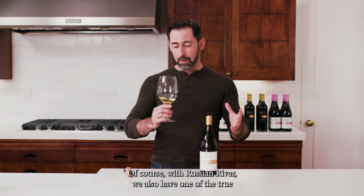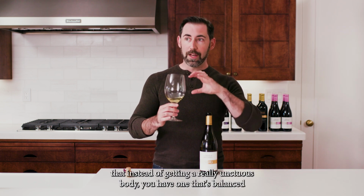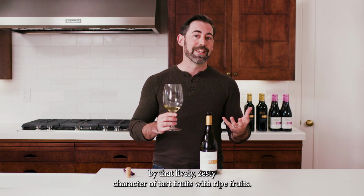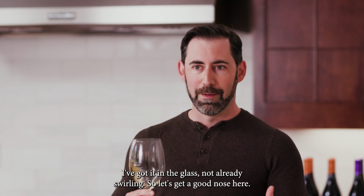Of course, with Russian River, we also have one of the true classic cool climate wine regions in the world, which means that instead of getting a really unctuous body, you have one that's balanced by that lively, zesty character of tart fruits with ripe fruits. So let's go ahead and smell it, because I'm getting anxious now. I've got it in the glass and I'm already swirling, so let's get a good nose here.